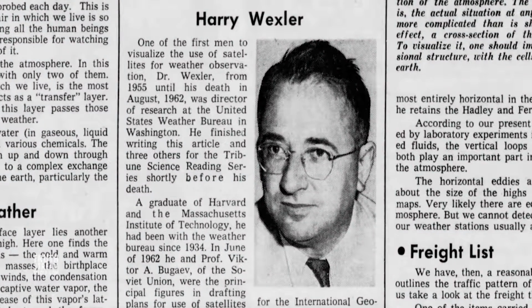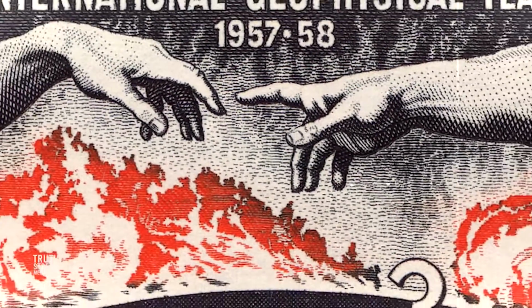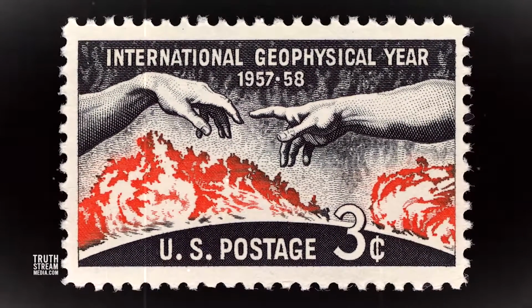Meteorologist and Navy contractor Harry Wexler was working closely on this research as well, and was appointed chief U.S. scientist for the International Geophysical Year, which created a dual pretext for upper atmosphere tests and weather experiments that served both military and scientific interests, and for creating a permanent military backbone that could provide continuous support for bases, transport, and logistics.